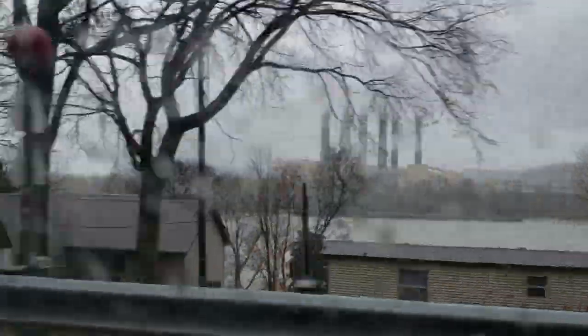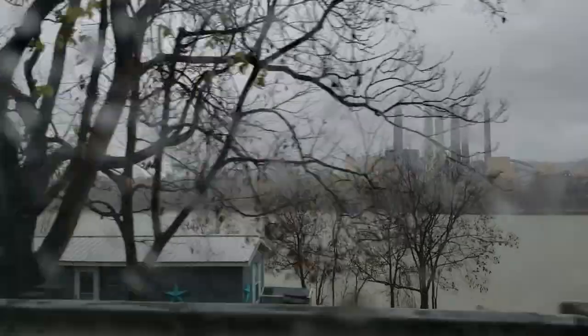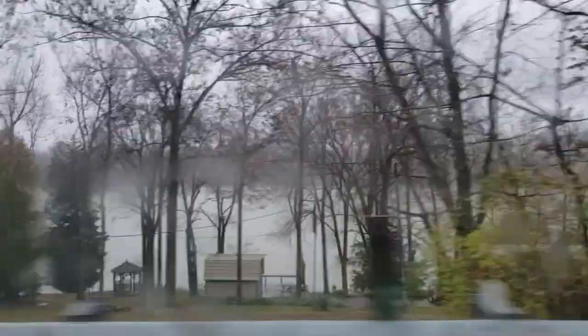We've been so fortunate to see this beautiful country. We may not be doing all the fancy stuff, but we're experiencing everything. You don't really need to do fancy stuff. You don't.